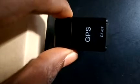Of wonder, which is my mini GPS tracker and monitoring device.